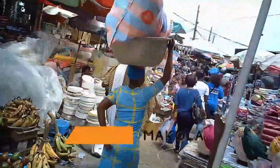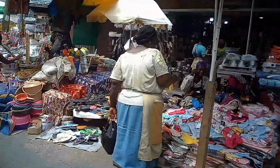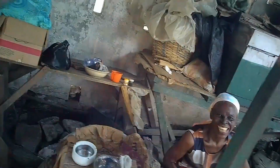The other stop I highly recommend is Makola Market. That's where I got this fabric. If you've never been to a local African market, it's an experience not to miss. And Makola is the biggest market in Accra. And no matter how much video I show you, this is a place where the sights and smells and the feel of the place can really only be experienced when you're there. And it is so much fun to wander.